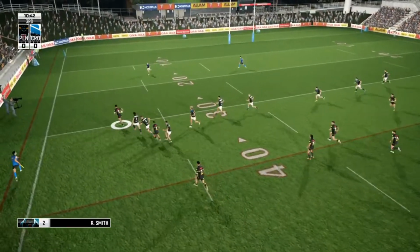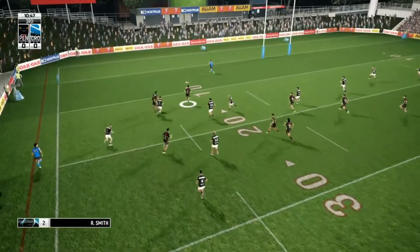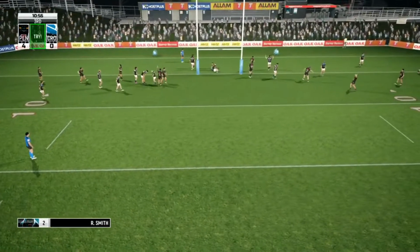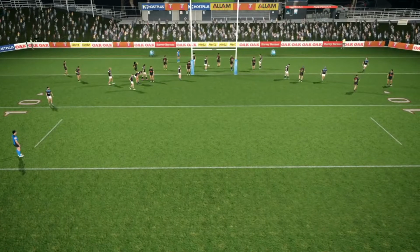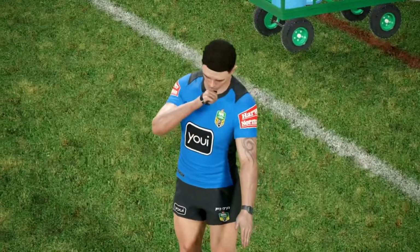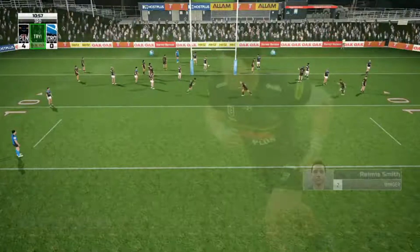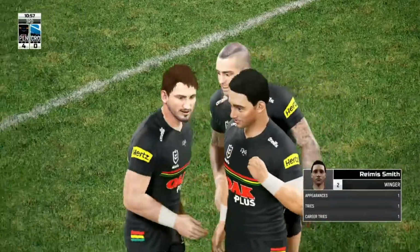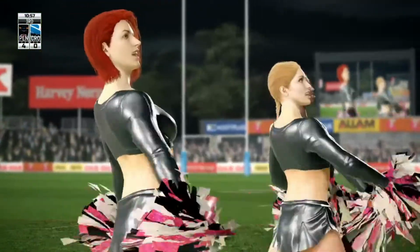Long pass over to Remus Smith is away. He played Brett last week. Gets past Papenhuyzen, and Remus Smith is going to score just like that. They have a small opportunity here, Penrith, and they take it. Remus Smith goes over, and the Penrith Panthers are now going to be kicking to make it 6-0 after 11 minutes.